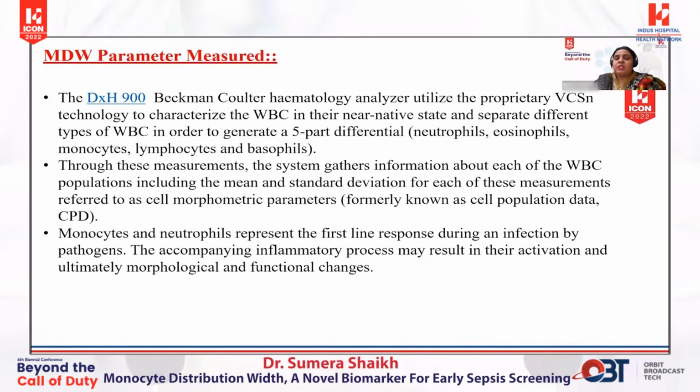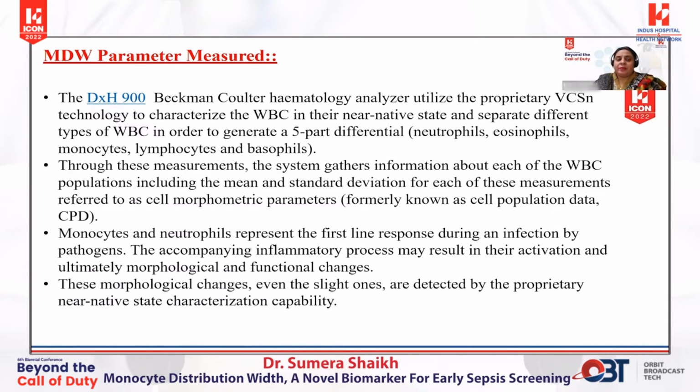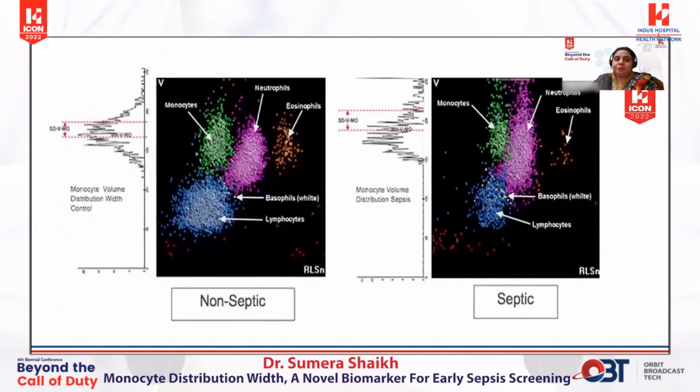Monocytes and neutrophils represent the first-line response during infection by a pathogen, and the accompanying inflammatory process may result in activation and ultimately morphological and functional changes. These morphological changes are detected by the near-native state characterization capability.